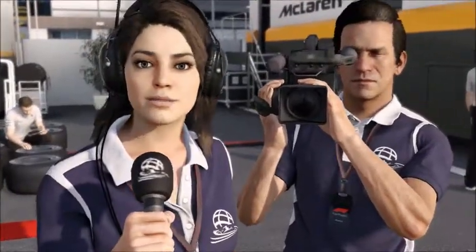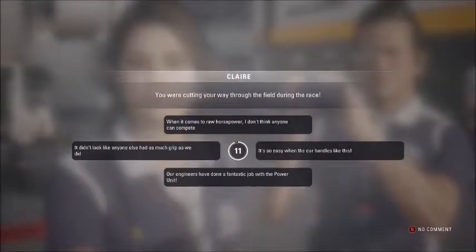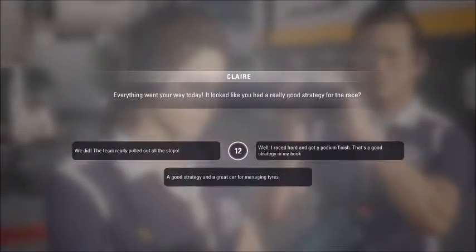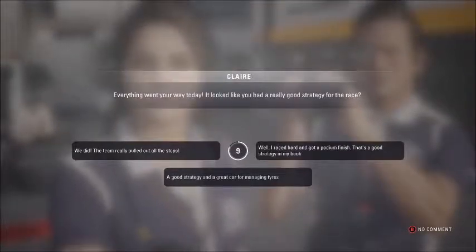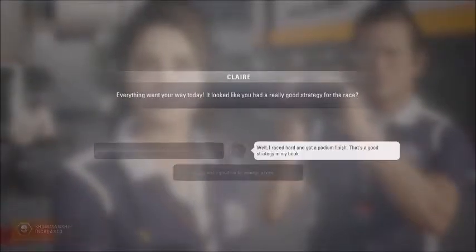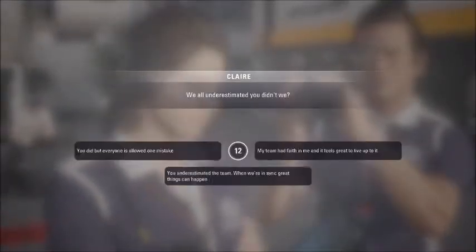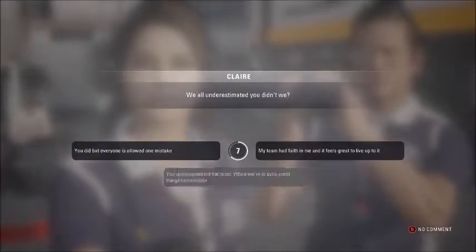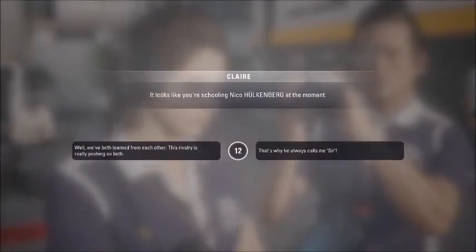Take care. The fans really seem to enjoy that. You made it look easy. You were cutting your way through the field during the race. Everything went your way today. It looked like you had a really good strategy for the race. We all underestimated you, didn't we? It looks like you're schooling your rivals at the moment.